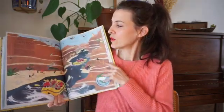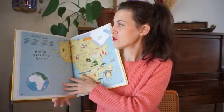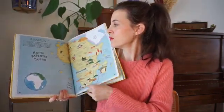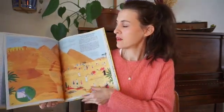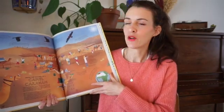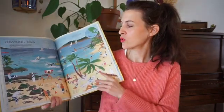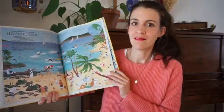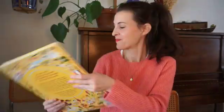Here's the river raft down the Grand Canyon, but obviously it also has adventures for all around the world. Here is the pyramids. Here is a camel caravan across the Sahara. So a really cool, fun book just to, again, kind of pore over and ask questions and learn about different places.